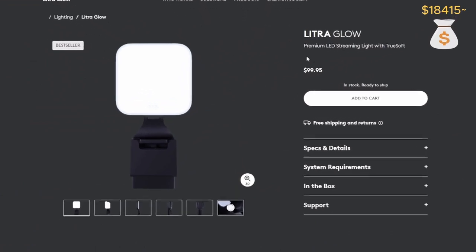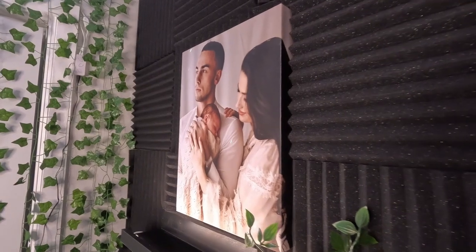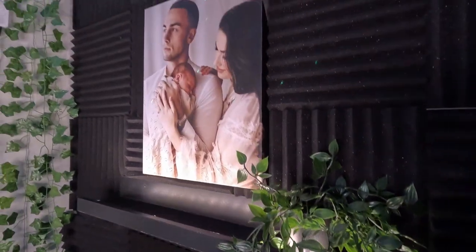To the left and the right, I'm using the Elytra Glows from Logitech as my essential lighting. They're priced at $100 each, and I mounted them up with some camera wall mounts that I found off Amazon. Off to the left, I have a canvas print of a family portrait, which just adds that personal touch to my room. And I have that lit up with an LED strip that's sitting on top of a shelf with a fake vine from IKEA to bring it to life. The canvas print itself was $80, and the shelf only cost me $20.